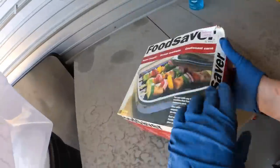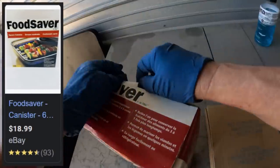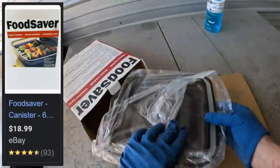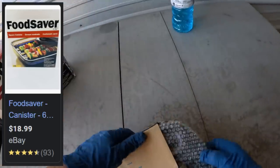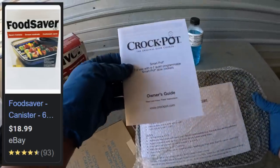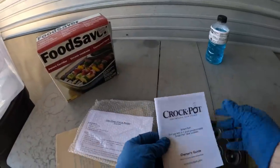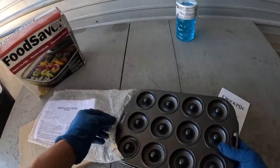Wait, what's this? Food Saver. Oh, okay. Square canister. Huh. It's not a vacuum sealer. It's pretty dang nice, though. That's a really nice one. Look at this. Donut pan. Mini donut pan. Oh, by Crock-Pot? Really? No. Oh, wait, what? It's to go inside of a Crock-Pot? A slow cooker? That's so funny, right? Why was this in there? I don't understand that. This is not Crock-Pot. Still kind of a neat little pan.